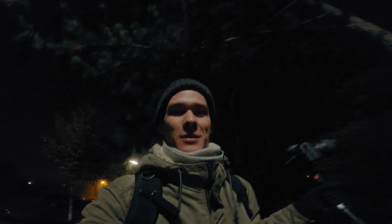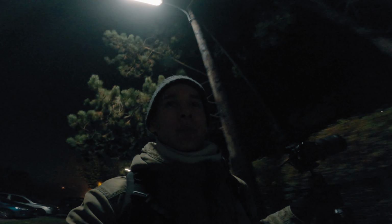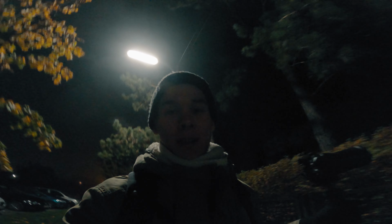Good morning, everybody. It is currently shortly past 5 a.m. and I've come out here to the edge of town to catch a misty morning, and so far it's looking good. We've got some mist and I think we've got about 1.5 hours until sunrise, so let's hope it stays.